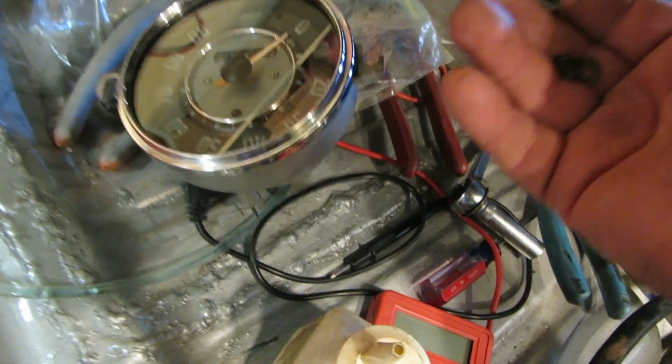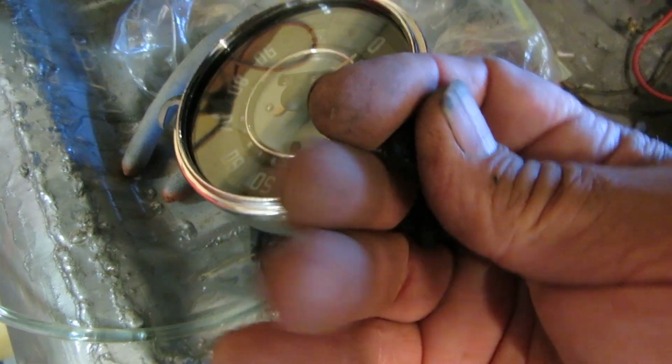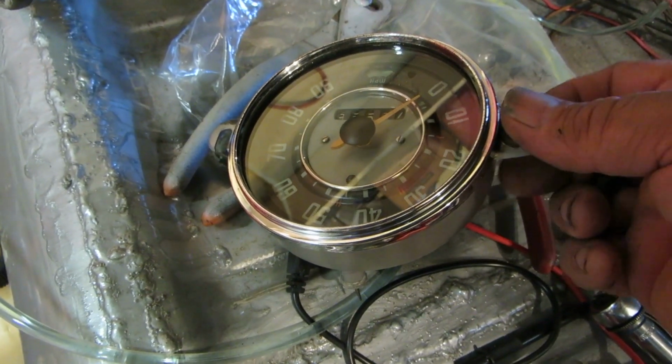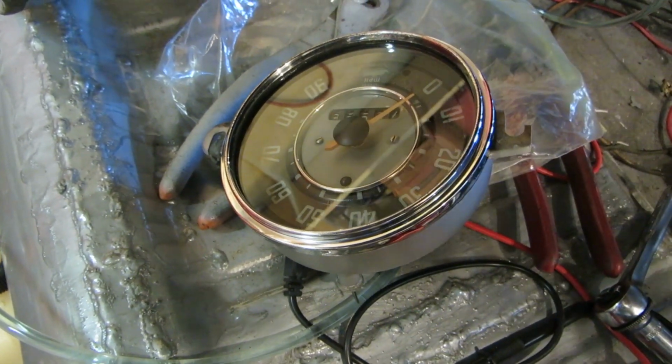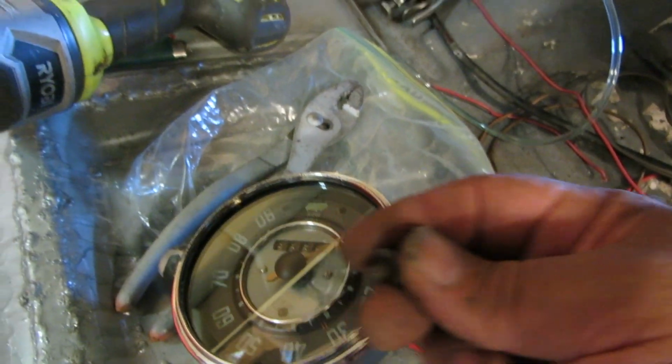Okay, I found these in the Abner pile. There are only 2 of each, so they look pretty nice for screws for the speedometer. So I think that's what I'm going to use. They are the correct size. They are not 6x1. I believe they're 5x7.5.